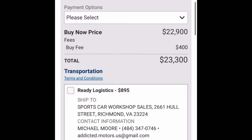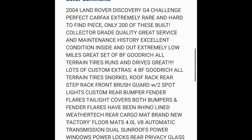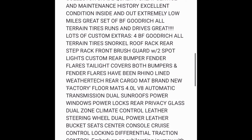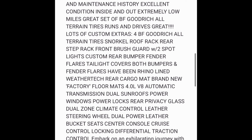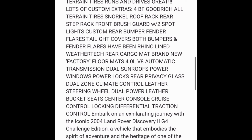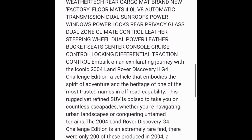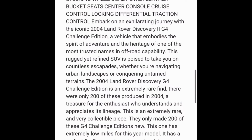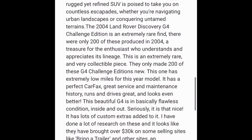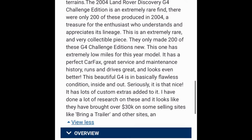So, the question remains, what's the value of this truck? Nine owners, because it gets passed around all over the place. It has a semi-ChatGPT looking description of all the modifications, a lot of Rhino Line. It says good BFG tires, but they're probably 15 years old. Dual sunroofs, 4-liter V8, and then some more description of what the G4 Challenge is. Again, this is a 9-owner truck with good miles. It's been passed around. It's been modified.